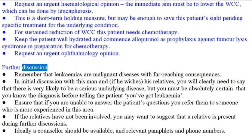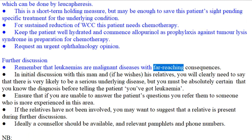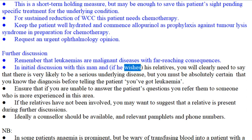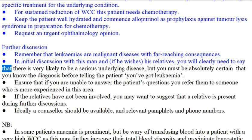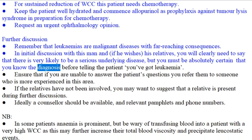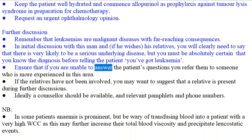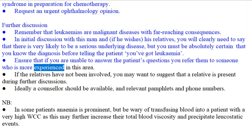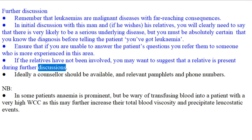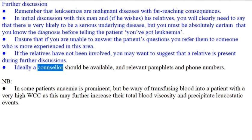Further discussion. Remember that leukemias are malignant diseases with far-reaching consequences. In initial discussion with this man and, if he wishes, his relatives, you will clearly need to say that there is very likely to be a serious underlying disease, but you must be absolutely certain that you know the diagnosis before telling the patient you've got leukemia. Ensure that if you are unable to answer the patient's questions, you refer them to someone who is more experienced in this area. If the relatives have not been involved, you may want to suggest that a relative is present during further discussions. Ideally, a counselor should be available, and relevant pamphlets and phone numbers.